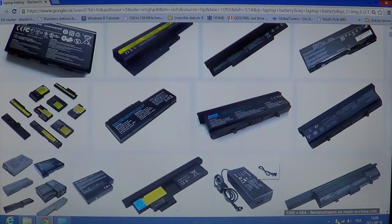But keep in mind that when you do that, don't use your laptop. Once it's shut down because the battery's at zero, plug it in so it charges the battery. Don't use it because it can alter the way the little chip knows how much power there is inside. So that's about the best way to use your batteries.